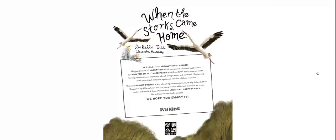It's a planet-friendly book and has a little note. If you bought this book, it says, hey, this book was a really good choice. Not just because it's a great book, of course we'd say that, but because it's printed on recycled paper, made from 100% post-consumer waste. Turning a tree into new paper uses a lot of energy, water, and chemicals, but turning waste paper into fresh paper again uses a lot less resources. The more planet-friendly way of making books costs more. So why did we bother? Because at Kids, we know that young readers will inherit the world we create today, and we think those children want a healthy, happy planet, as well as awesome books to read. We hope you enjoy it.